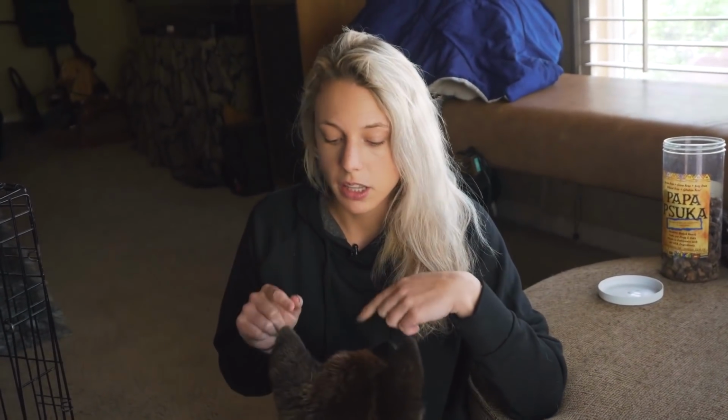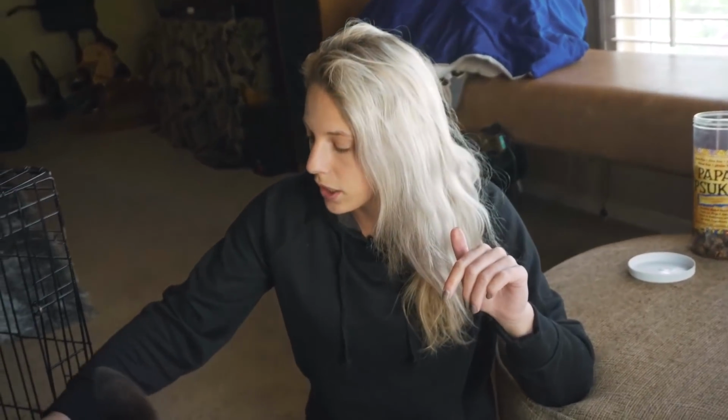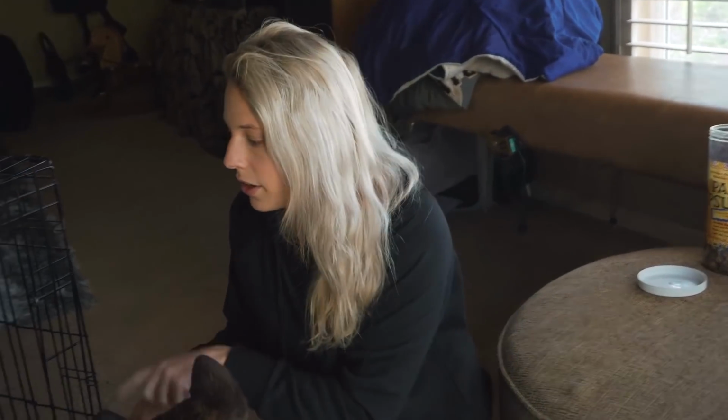So the first thing that I'm going to do is teach Kuma crate on command. This helps to desensitize the dog to going into the crate. It seems kind of funny, but instead of luring him all the way in there to just follow a treat, actually having that command of going to the crate shifts their mind from thinking, oh no, I'm being lured in here, I'm gonna have the door closed on me, to just being focused on that one command of crate, and they'll run in there.